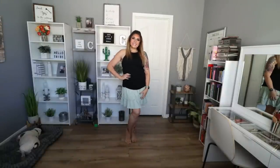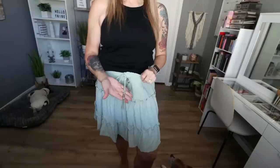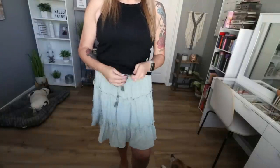And I have to say right off the bat, I'm obsessed with this skirt. It's so cute. This is the Boho Chic Swiss Dot Layered Skirt. It is $15.98 and comes in sizes small through extra large. And I picked mine up in a size large.